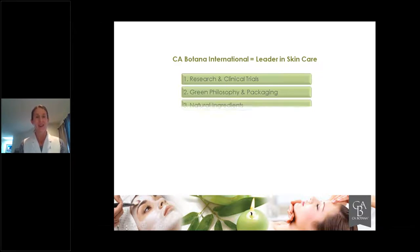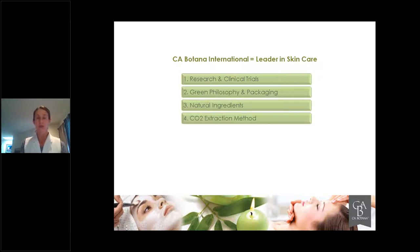Thank you. And then natural ingredients. So the natural ingredients, when we talk about a botanical company, you have to be able to say, okay, it's botanical because whenever possible, organic and natural ingredients are used. Whenever possible. CO2 extraction method. So if you're going to use natural ingredients, you're going to use that purity of botanicals. You need to extract what you're using in the product in a way that is environmentally friendly to that product. So we're not going to use heat and we're not going to use chemicals.